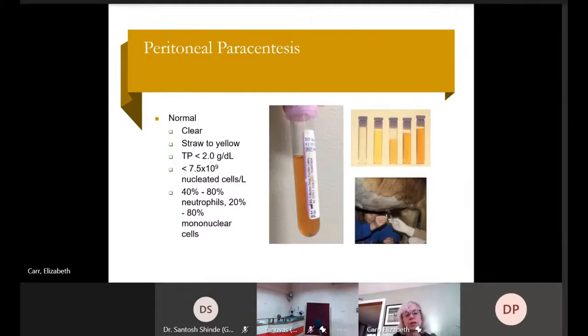Protein should be well less than 2. Cell count should be in the couple thousand, so less than 7,500. And it should be mostly neutrophils with a few mononuclear cells. Belly fluid can be very helpful in determining whether or not you have a strangulating lesion, and we'll talk about that a little bit more when we talk about specific disorders.